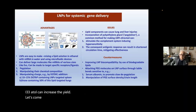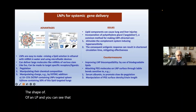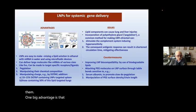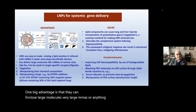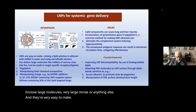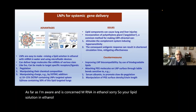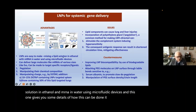Now let's come to LNPs for systemic gene delivery, and once again, the advantages and some issues. A big advantage: you can see the shape of an LNP, and you can see that the mRNA is safely ensconced inside. One big advantage is that they can enclose large molecules, very large mRNAs or anything else. And they're very easy to make. All you need is a lipid solution in ethanol and mRNA in water, using microfluidic devices. And this slide gives you some details of how this can be done for smaller scale and large scale production.